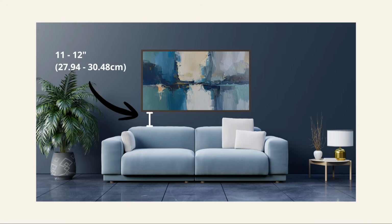And one measurement that you can keep in mind is when you want to place artwork above your sofa. What I would do is just leave 11 to 12 inches in between the top of your sofa back to the bottom of the wall decor or artwork on the wall. And then that way the artwork or wall decor is close enough to the sofa so that it becomes part of that entire arrangement.